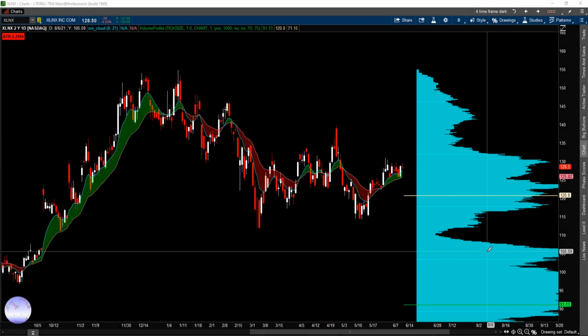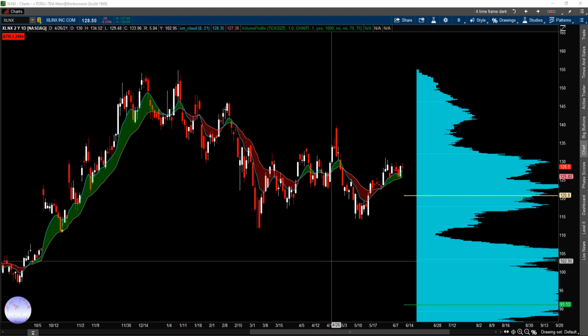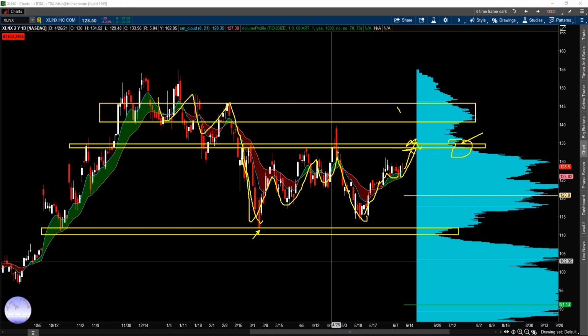This is a semiconductor stock, Xilinx. The ticker symbol is XLNX. You can see that it came down, found support at this low volume zone here. You see that it kind of pulled back, found support, and came up and also found rejection at this low volume zone. Okay, so right now it came back down and popped up. So maybe it looks like it wants to come back and retest this low volume zone and see would it be able to get up to this high volume area and reestablish itself, balance out and then move.